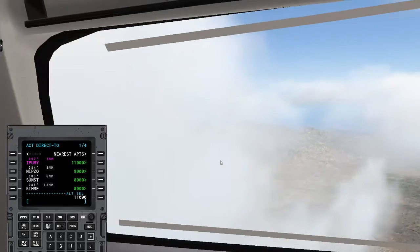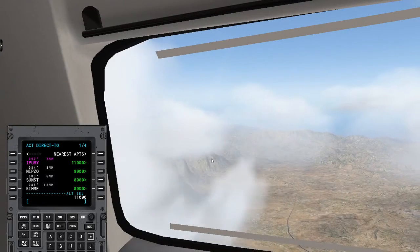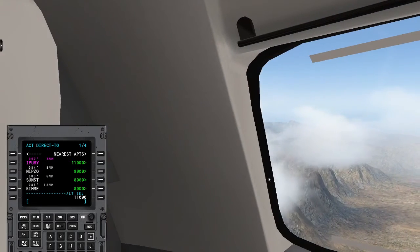Approach, Skylane 182 Foxtrot, heading 300, and we have Sierra at Burbank.